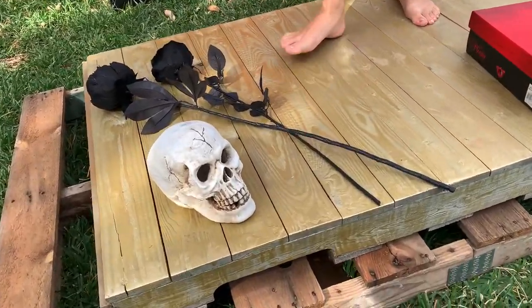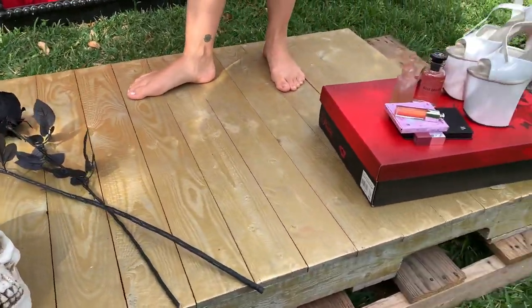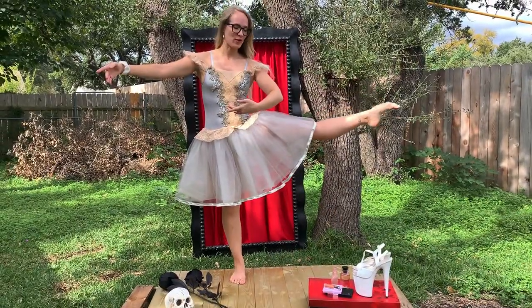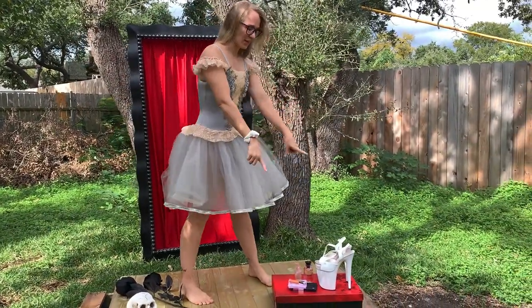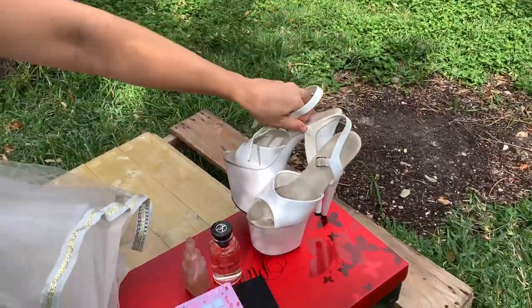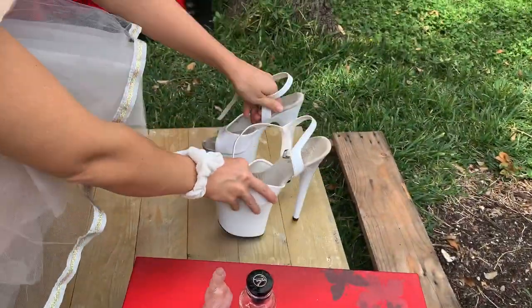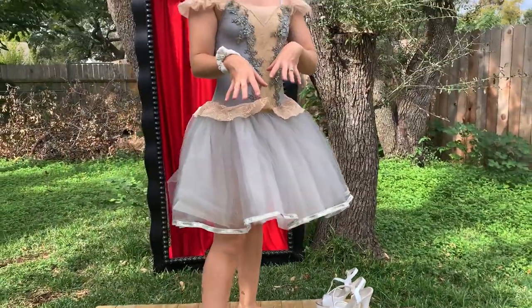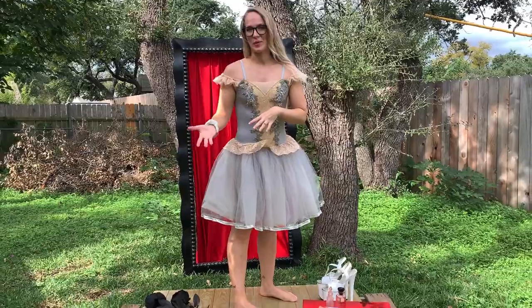What I'm gonna do is an extreme heels challenge, walking across this platform stage in two different pairs of heels. And I have them right here. So the first pair is this beautiful white 8-inch pair of pleaser heels. And then this is the surprise pair of heels. That is a 10-inch pair of heels.